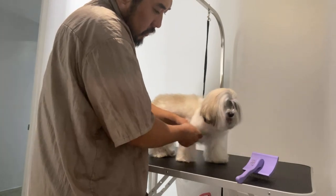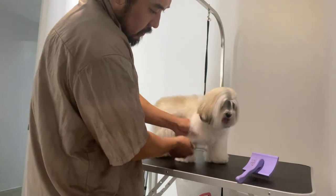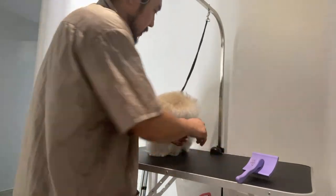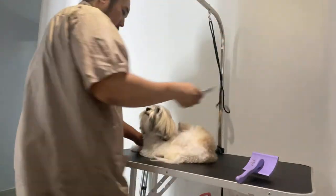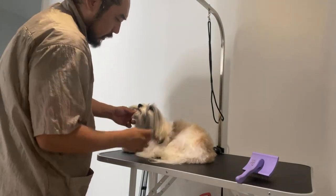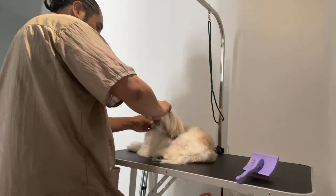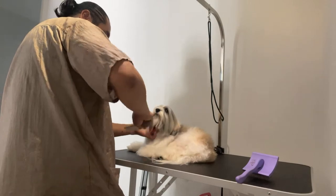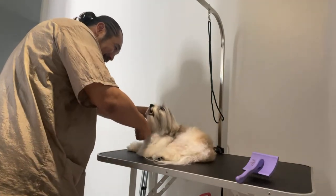She still has mats right here. I saw it while I was drying her. See that? You're okay, girl. Let me move this out of the way. Good girl. There we go. Now she's, oh man, silky. There we go. Soft and fluffy, right? All right, girl.